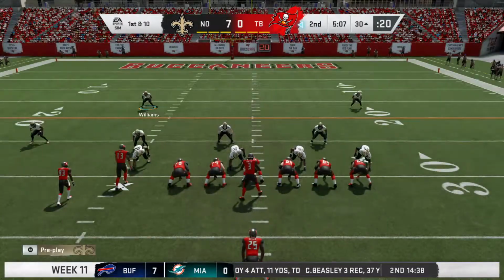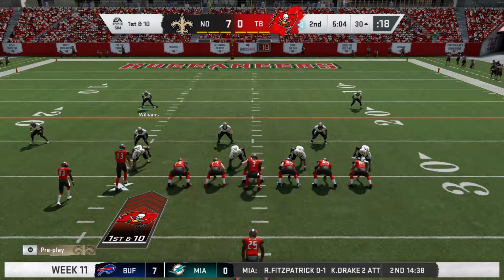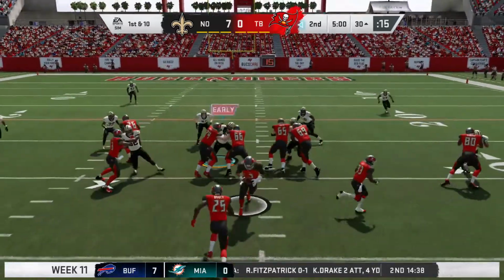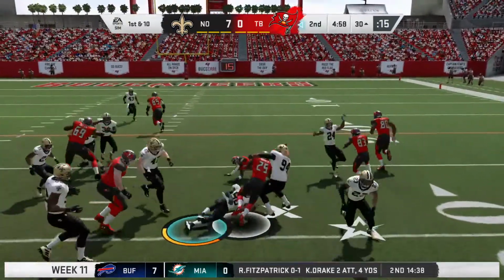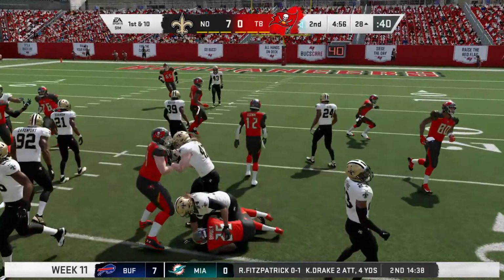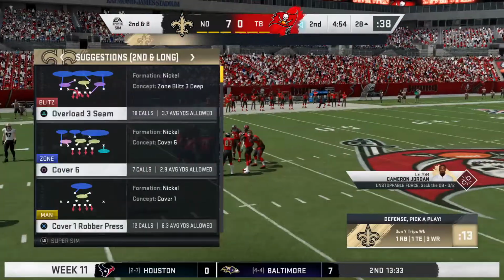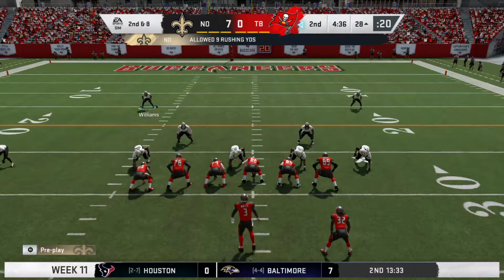So 1st and 10 now from the 30. Let's go. 47. Barber on 1st and 10. Demario Davis, who was the Saints' leading tackler in his first year in New Orleans, in on the stop.